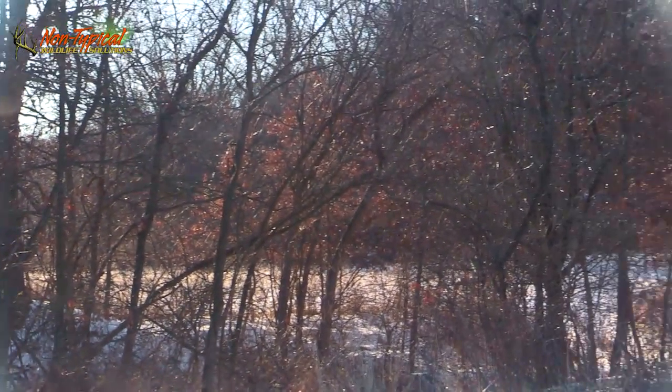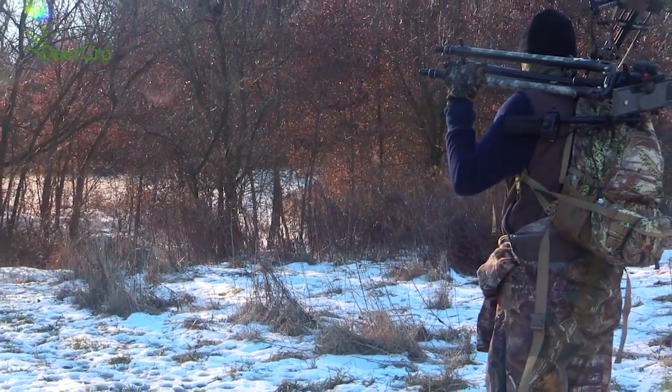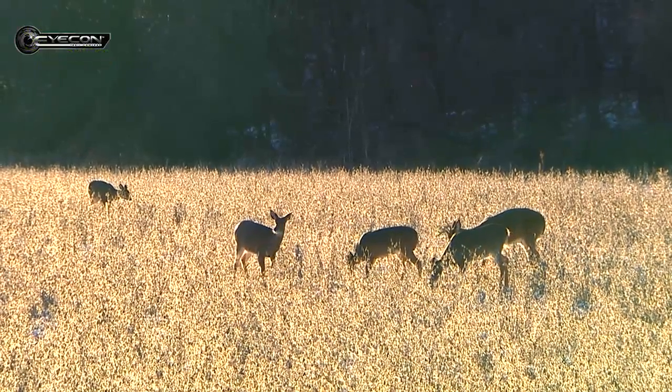I've got about 50 minutes left of my evening hunt here. I know we spooked some deer going in because we saw them run off, but we have had some come out this evening already. Not as many as I would have expected, but there's a lot of time left in the hunt.